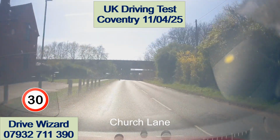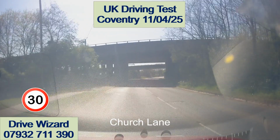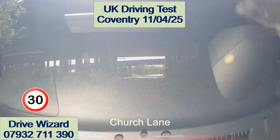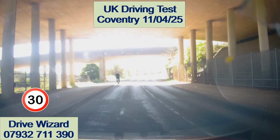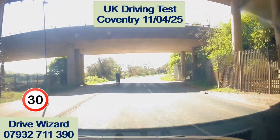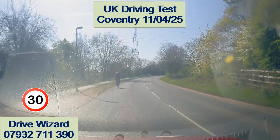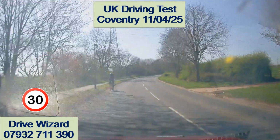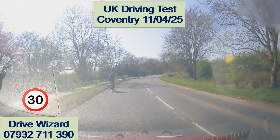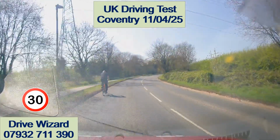So we went from School Lane to Church Lane, and as we go under the bridge, we'll see how close to the cyclist, or how far away we are from him. The sun is very bright on this, or was very bright on this day, and everyone thought it was brilliant because we're having sunshine in April, which we're not used to. Anyway, what he's doing is staying behind the cyclist.